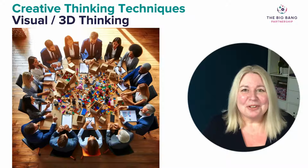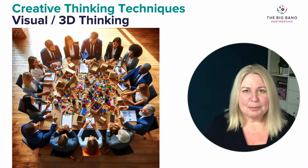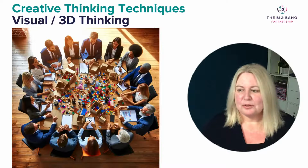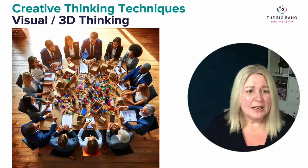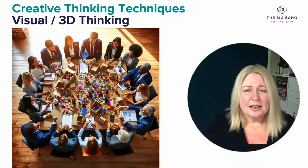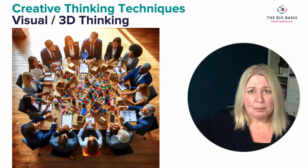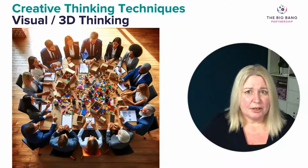So the next one is visual and 3D thinking, and just getting people to think out loud and draw in pictures. So it doesn't have to be sort of artwork. It can be artwork, but it doesn't have to be artwork. It can be flow charts, it can be systems, it can be lines connecting everything. It's about getting them to describe what they're thinking and develop their thinking by drawing, and that's really great.